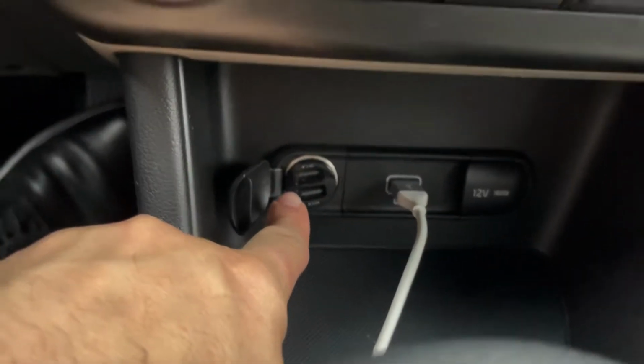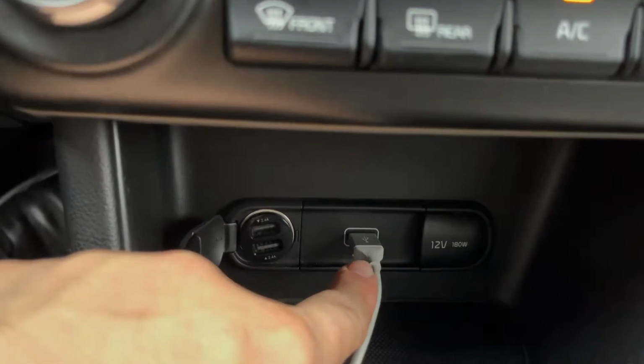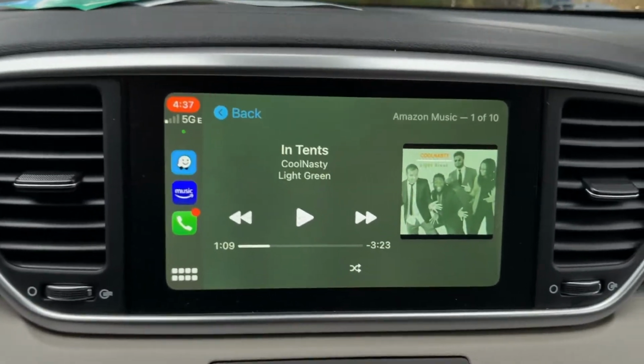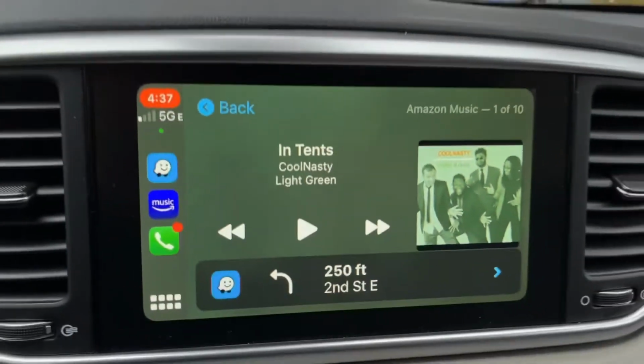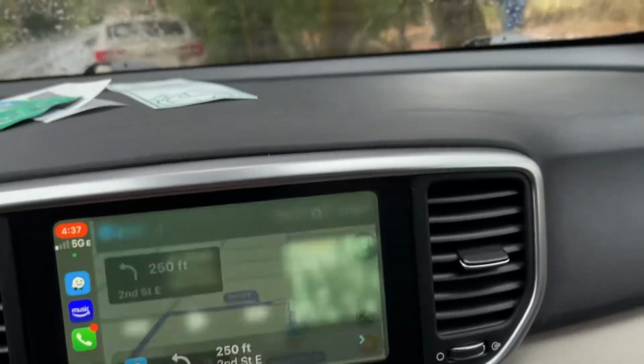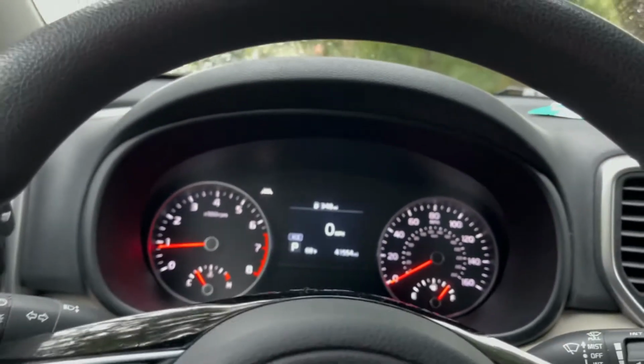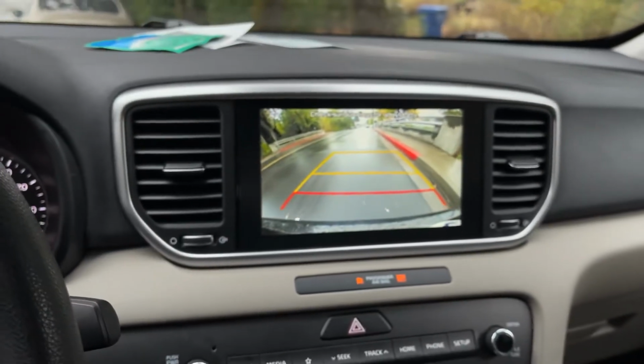Okay, I stand corrected. This does have CarPlay, and it works great. Somebody had shoved a phone charger in here, and it didn't connect. I just didn't even see that. So now we're connected to the USB, and check it out. Got some great tunes. Just heard this group, Cool Nasty. They are really fantastic. And now I have my maps, so I can do a little multitasking here. Why not? So let's see what happens. Actually, not a bad little car. Now that it has CarPlay, I like it a lot better.